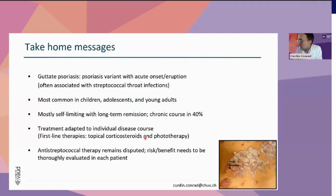With that, I'm already coming to my last slide, which shows that guttate psoriasis is really a subtype, as mentioned, with an acute onset, with an acute eruption, often triggered by streptococcal throat infection, most common in children, adolescents, and young adults. But have in mind when thinking about treatment that it is mostly a self-limiting disease course with long-term remission, even though about 40% go into a more chronic course and probably need long-term treatment. First-line therapy is obviously topical steroids and phototherapy, then going into more chronic treatments, but again, it's more or less the same as in plaque-type psoriasis. And again, I'm not going into details, but anti-streptococcal therapy remains highly debated, and the benefit needs to be evaluated in each patient. And with that, I'd like to thank you for your attention.